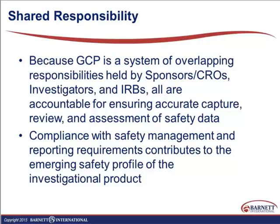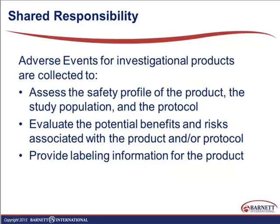So compliance with safety management and reporting requirements contributes directly, of course, to that emerging safety profile of the product, but then in a larger sense talks about the safety of the protocol, the patient population, and our processes. We collect adverse events because we are trying to, as we said, assess the safety profile of that product, of course, but the population, the protocol. We're looking at benefits and risks associated with that product or the protocol.